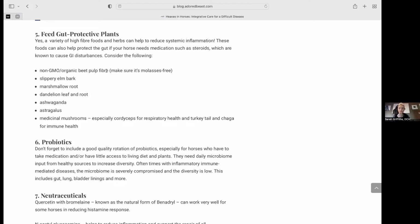Probiotics, lots of diversity. If your horse is able to get out on grass and dirt as much as humanly possible, they diversify their microbiome by doing that. Probiotics are wonderful as well, but they should be having access to natural environments to help inoculate their system on a daily basis if it's possible. I know it's not always possible, but even 15 to 30 minutes of hand grazing can really make a huge difference. Just make sure it's not sprayed with anything where you're doing that.